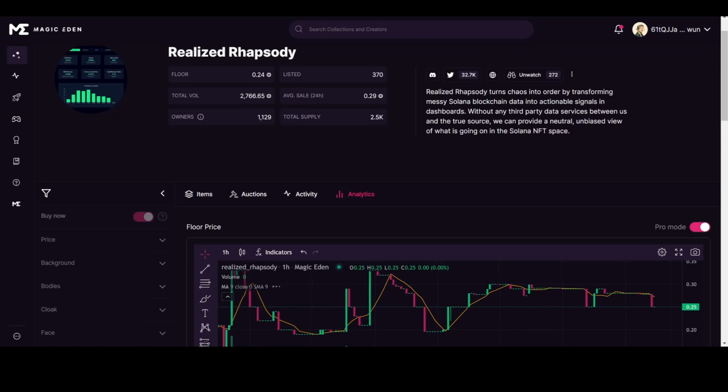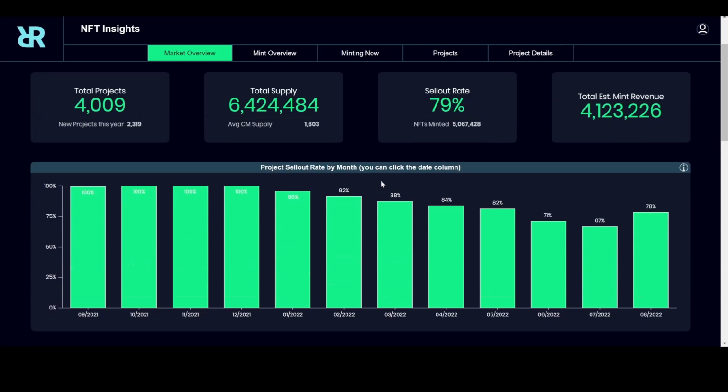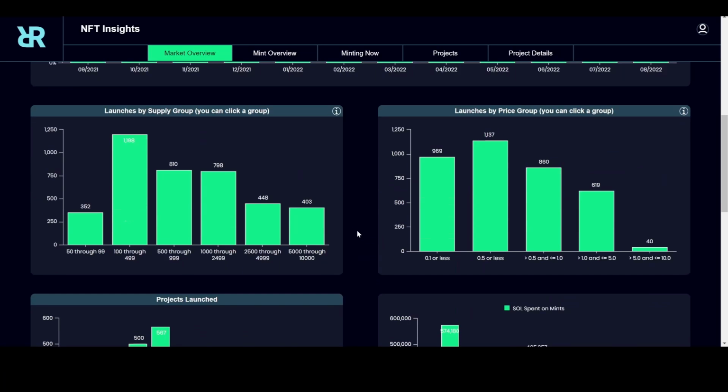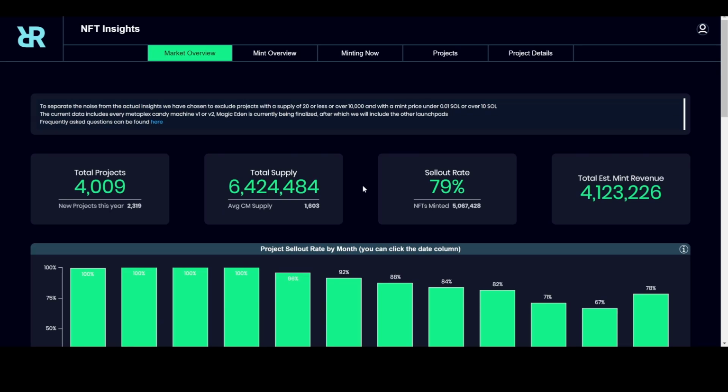That's what makes me really bullish on this, because that's going to be a really helpful tool for people like me that like to keep it simple and want to get into these trades in and out, or if you want to look at the overall analytics for it.